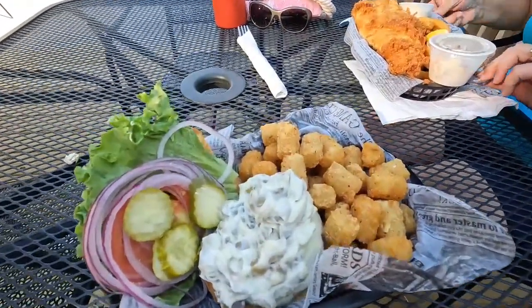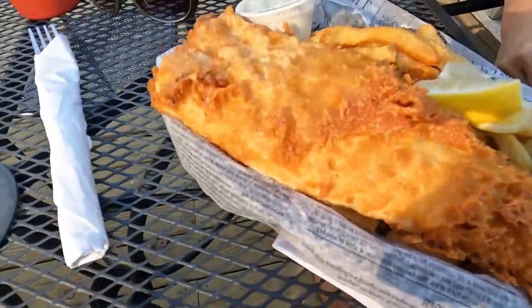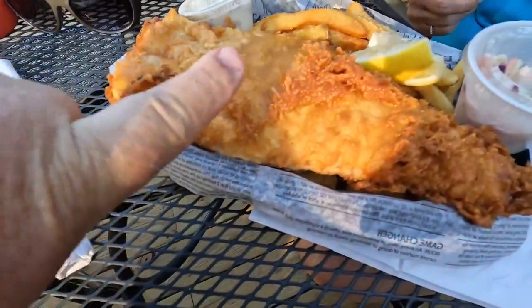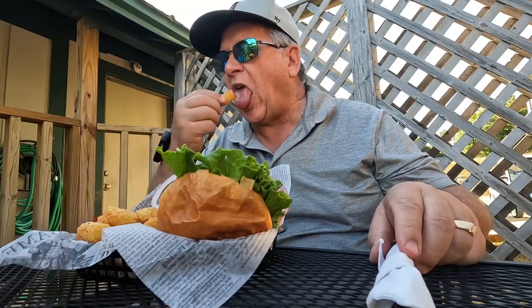All right, so we went with the olive burger and the tater tots. And Lisa, always eating healthy, went for the whitefish. And that fish is big enough to feed an army. Put a little ketchup on here. Oh, never have good luck with ketchup. There it goes. And we're going to give a tater tot a try. Very good.